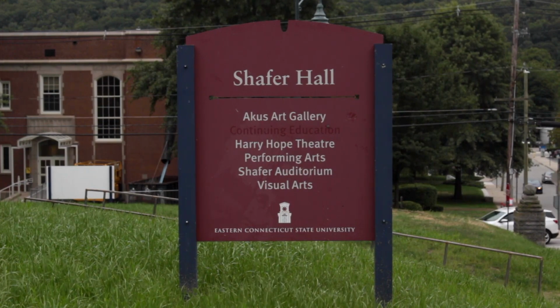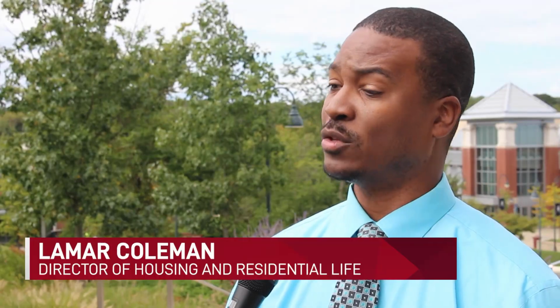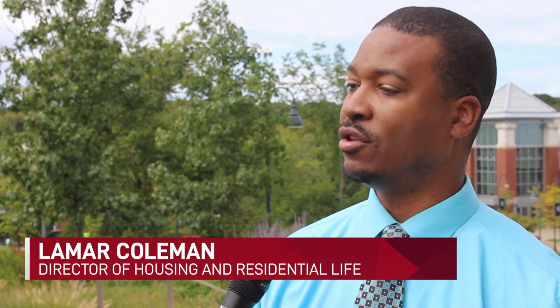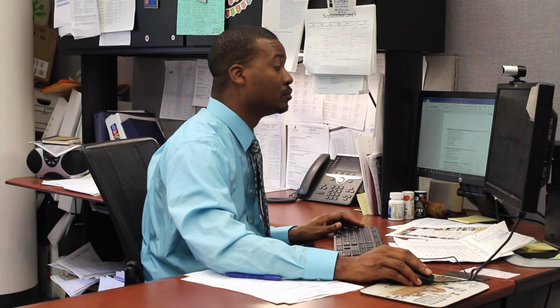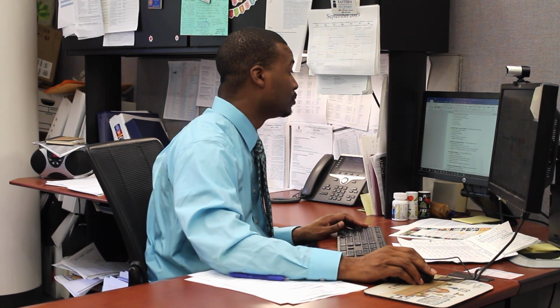However, once the new Fine Arts Instructional Center was built, Shafer needed to be repurposed. The best way to sort of determine what we were going to renovate it to is to sort of ask the end user, which is the students. Lamar Coleman is the Director of Housing and Residential Life at Eastern, who worked to get students' input on what to do with Shafer. We convened a focus group of residential students, and the residential students were able to give input with regard to things that they would like to see in a residence hall.